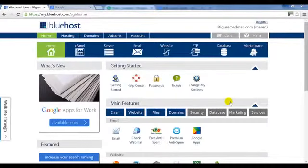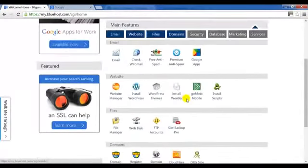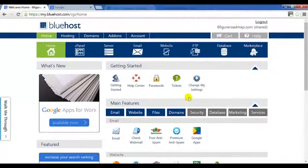Alright guys, so once you've filled in your details and paid for Bluehost, you then receive an email from Bluehost with your dashboard username and login details, and you'll also have a link to the dashboard in that email. And this is the dashboard that I've logged into now. When you get your details, you log into this same dashboard. First thing I'll say is don't get overwhelmed with the huge amount of options you've got here, because you're not going to need all of this stuff. It's going to be very easy.